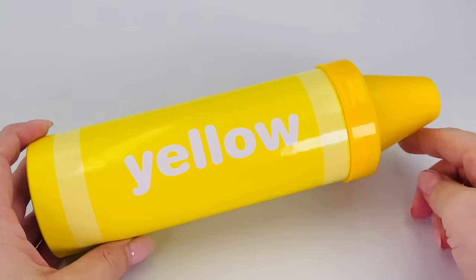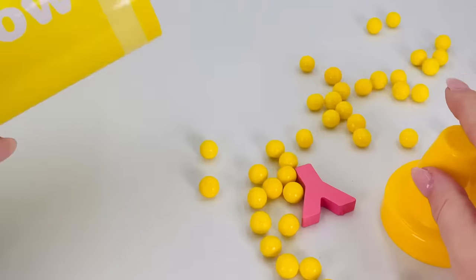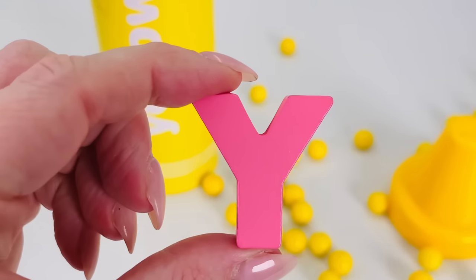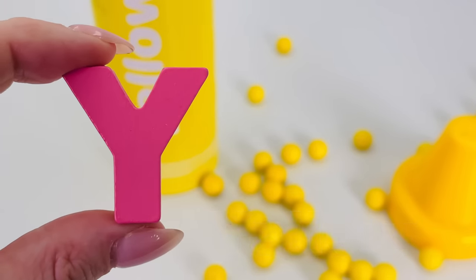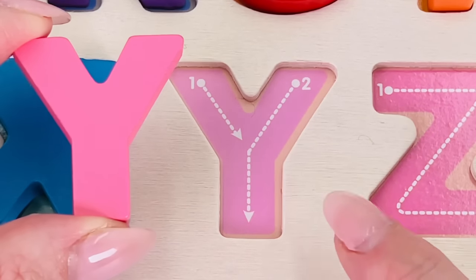It's a giant yellow crayon. Let's take a look inside. And we found our next letter, the letter Y. Y is for yellow. To write the letter Y, we start at 1 here and then follow the line from 2.